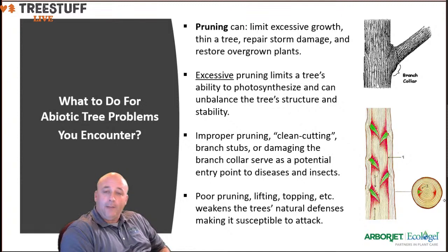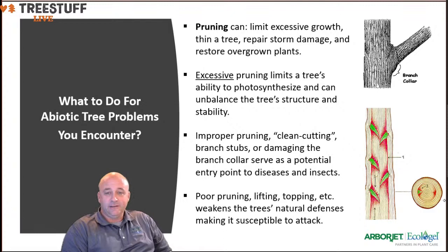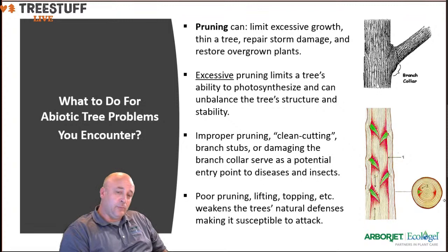Pruning, that's a great way to repair damage, corrective pruning, but there can also be excessive pruning that can damage trees. Improper cuts can cause trees to be damaged where it won't compartmentalize properly. Topping, around the utility lines, that can cause damage if it's not done properly. It also will cause the tree to stress and then we'll get an attack towards it. So these are all things that happen abiotic.